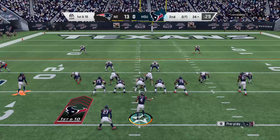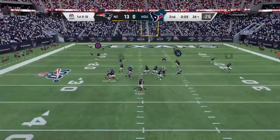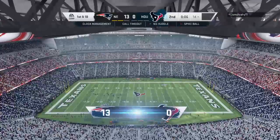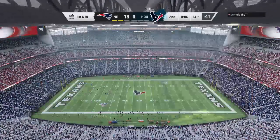Here's another 1st and 10. Ready? A shotgun snap for Watson. Over the middle, complete. It's Hopkins. And offensively, they'll take the timeout with 6 seconds left in the second quarter.